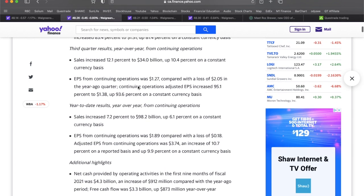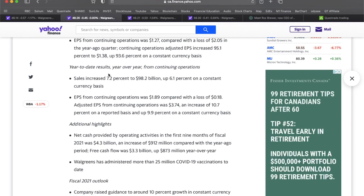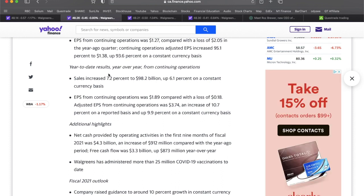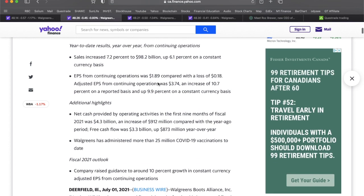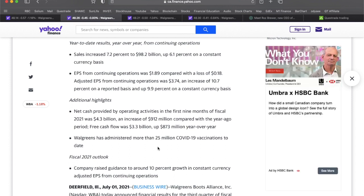Now, if we look at year-to-date performance, sales are up 7.2% at $98.2 billion. Keep in mind, this is a $42 billion market cap company, and net cash provided by operating activities in the first 9 months of the year is $4.3 billion, which is up $912 million compared to where they were at the end of Q3 in fiscal 2020. Free cash flow came in at $3.3 billion, so again, up $873 million year over year. And obviously a lot of this strong performance was driven by the vaccination program, and they've administered now over 25 million vaccinations at their various pharmacies or through at-home appointments.